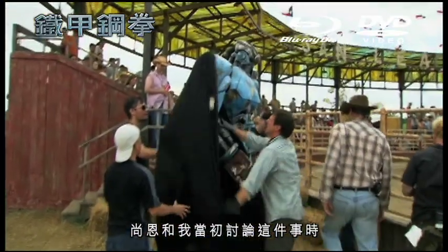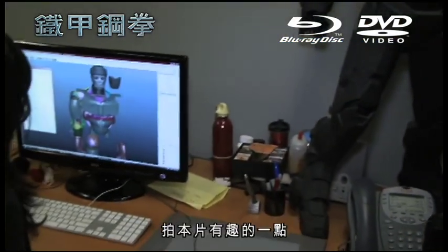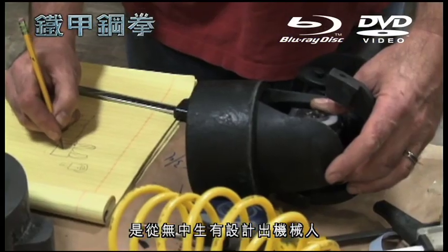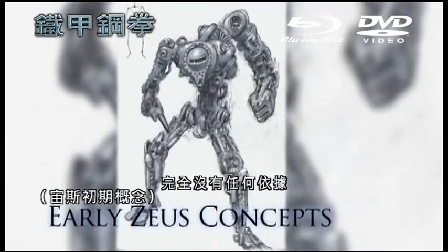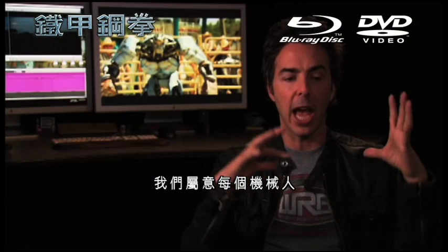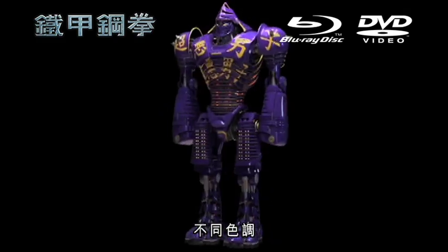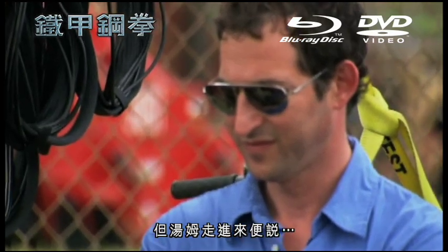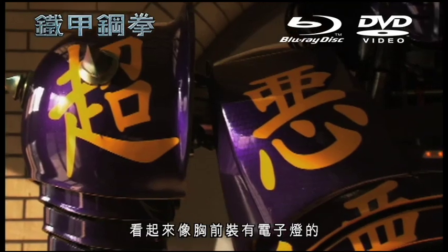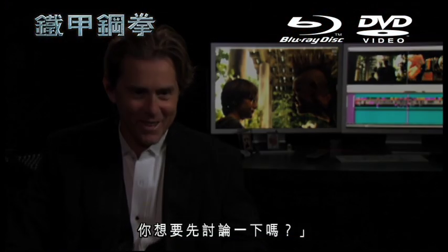When Sean and I first talked about this, it took a couple of months to get the designs locked down. Part of the fun was designing robots from scratch. They weren't based on a game, they weren't based on a toy. There were no guidelines. We wanted each one to have specific personalities, specific aesthetics, different color palettes. You can write one sentence in a script about robot boxing and then you have Tom walk in and say, by the way, before I go out and build a 9-foot robot that looks like a Shogun warrior with LED lights that flash across his chest, do you want to talk about that a little bit?